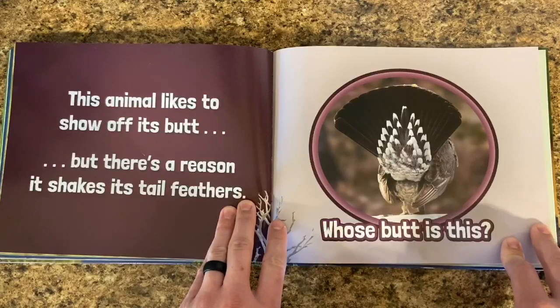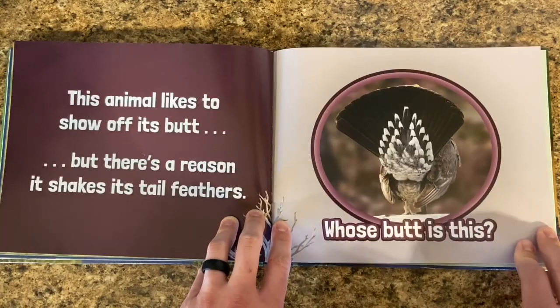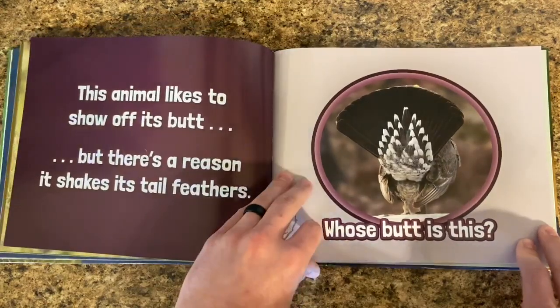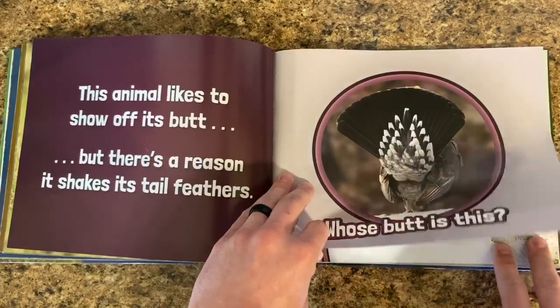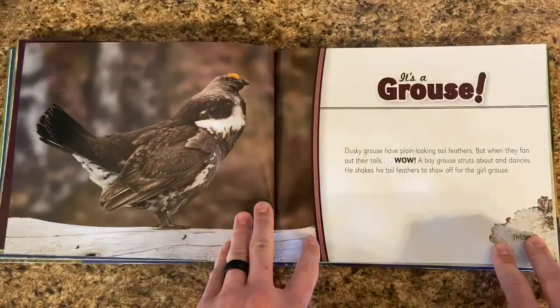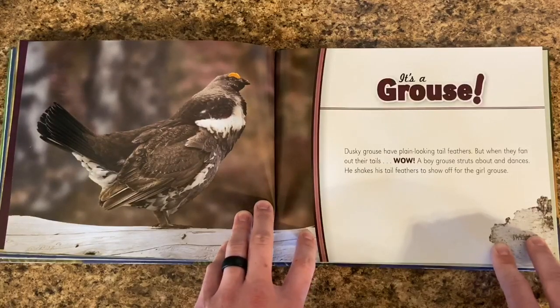This animal likes to show off its butt, but there's a reason it shakes its tail feathers. Whose butt is this? Any guesses there? A little bit tougher one. It's a grouse. Dusky grouse have plain-looking tail feathers, but when they fan out their tails, wow! A boy grouse struts about and dances. He shakes his tail feathers to show off for the girl grouse, so kind of like wild turkeys do around here.